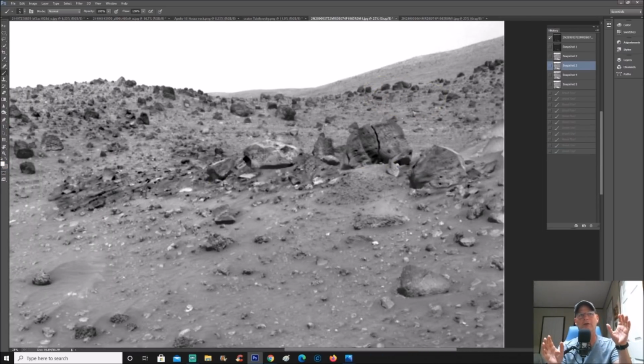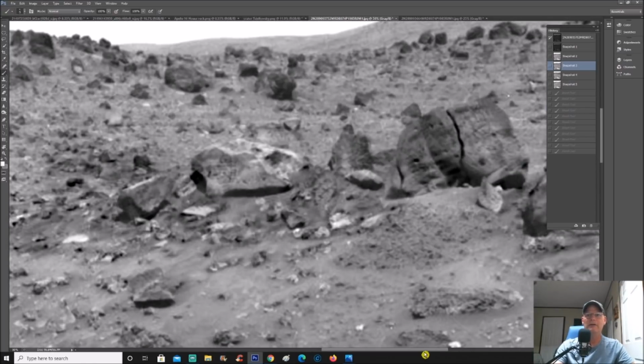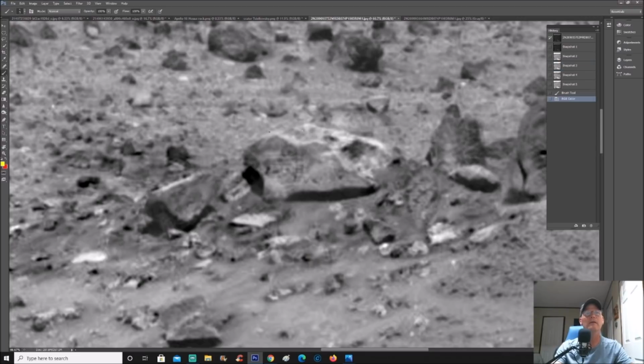So what I try to do is burn anything around these objects and see if we can bring out more lines and try to burn through some of this blur so we can see if these items on the ground that we're seeing, like maybe a quarter of, that we can bring out more, right? So let's zoom in. Now right off the bat, check out this middle rock here, guys. Look at the lines now that have been brought out.